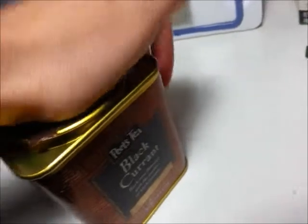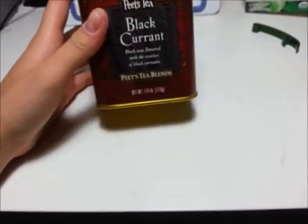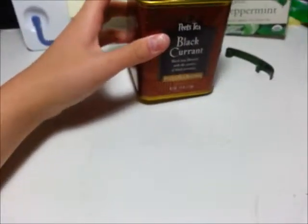This is like absolutely my favorite type of tea, because when you make it, the smell just fills the entire room. It's really, really nice.